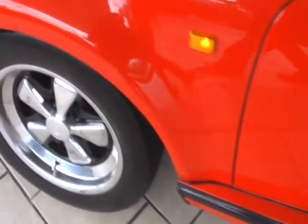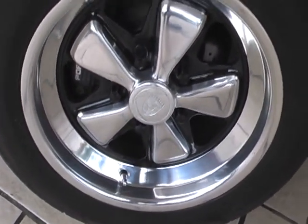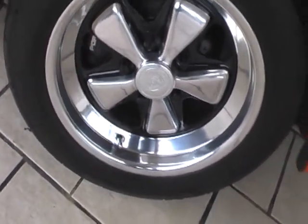These wheels look like brand new. What's up with these wheels? Those are the factory option polished wheels. Wow. Fuchs alloy wheels, they call the cookie cutters.